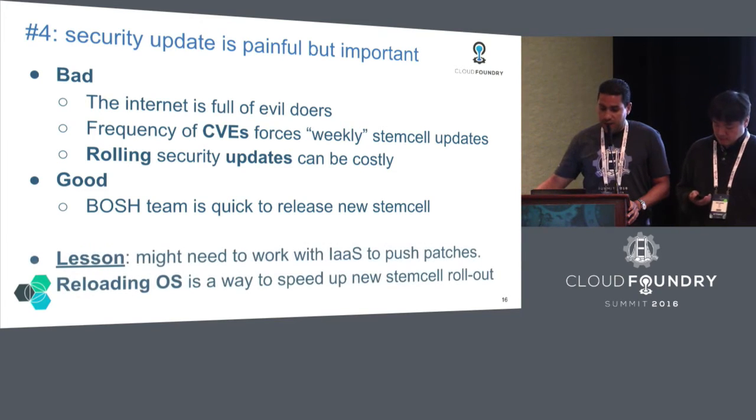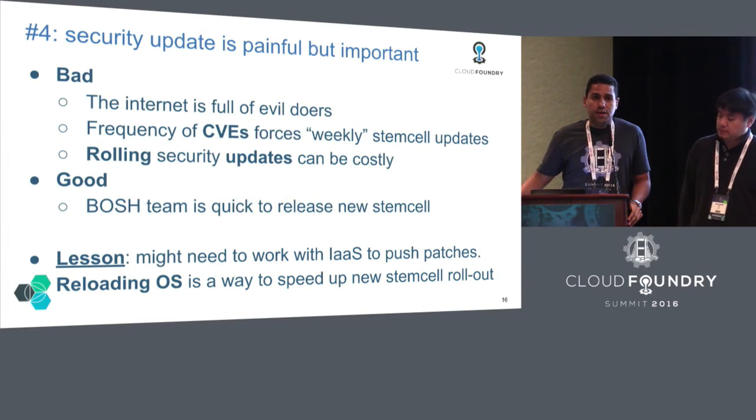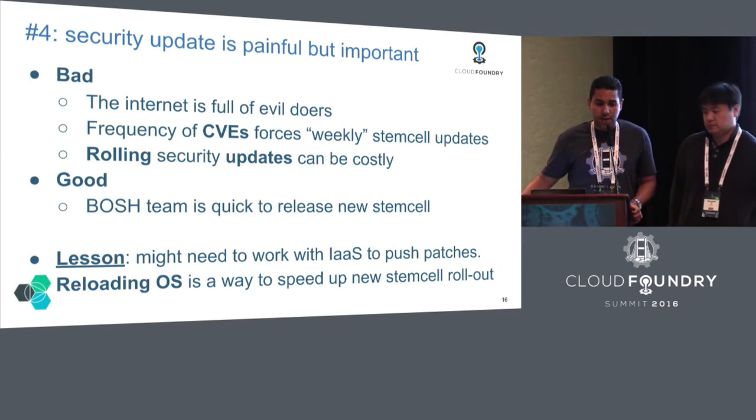So what we found is that working with the IaaS can be a very good thing. We do two things, one of which I learned a little bit more detail about yesterday talking to our Bluemix manager, Fabio. He uses an IBM software called Tivoli Endpoint Management to essentially push patches to the different stemcells or the different nodes. Certainly, you could use Bosh also to update, and that's certainly a way to also do it for a small deployment.